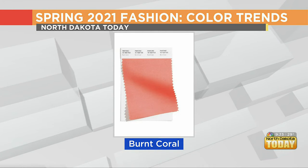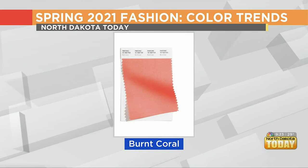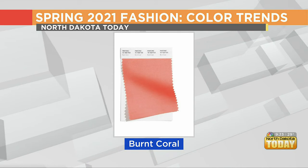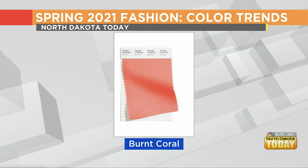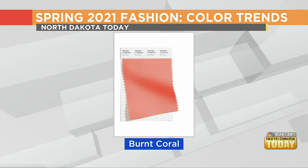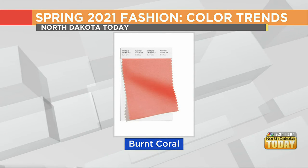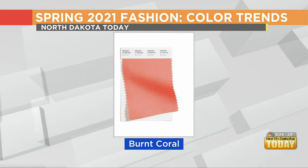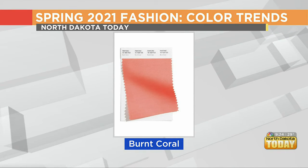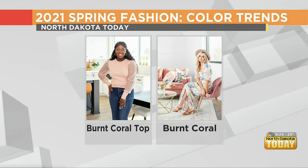Burnt coral is just a beautiful shade of that pinky coral, and again, so pretty. The outfits that I have in that color are a beautiful top. You can add the color in just one piece, or you could do a whole monochromatic look. But the top there, I think, is so pretty, just with the lace sleeves, something really soft and pretty that you can mix, again, with jeans.